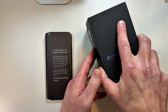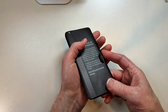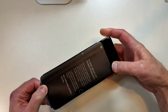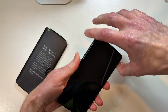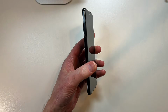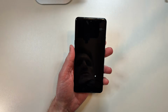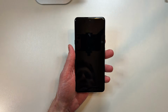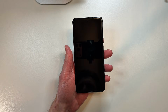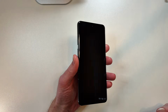Now, let's take this off and see what we got here. I think I can just slide it through, no? Wow. Very light. Only 180 grams. Just for comparison, I believe the S23 Ultra is a very heavy phone. I believe that weighs 229 grams, somewhere right around there. This is like, what, 20 to 30% lighter.